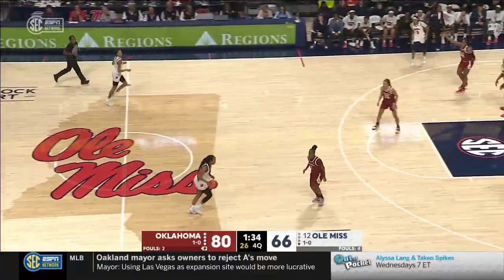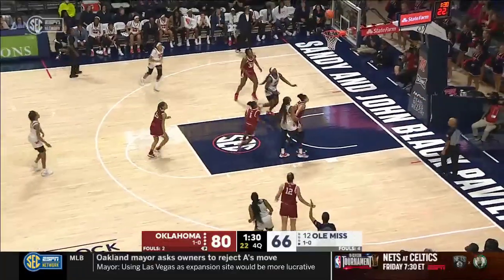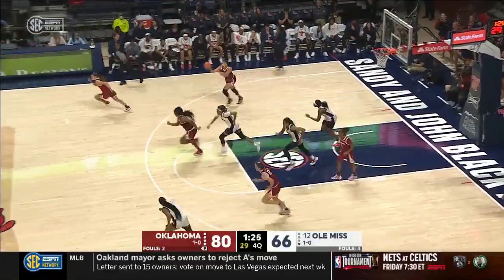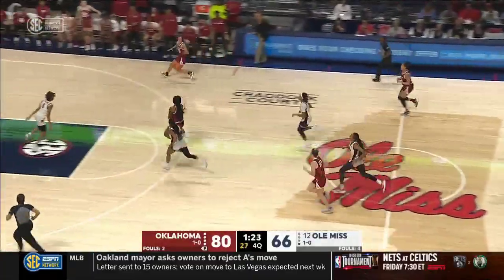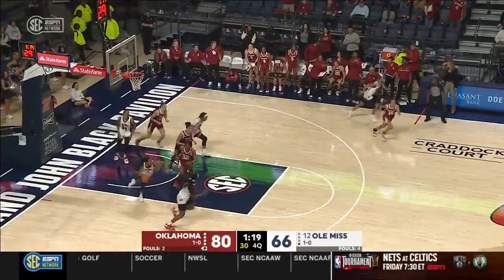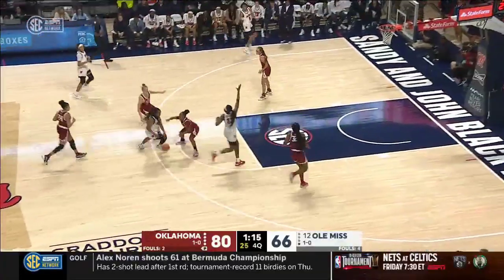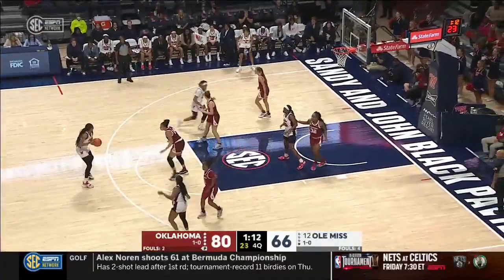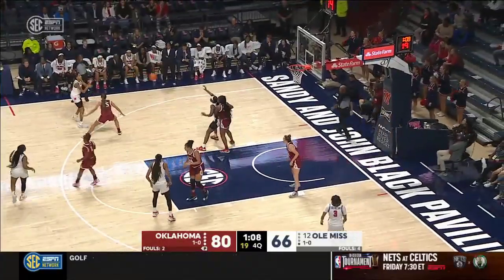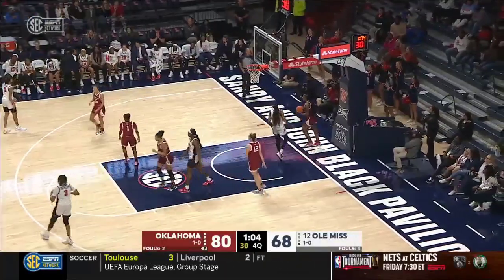Well, look at the bench. Whenever any of the players score, the bench is up and screaming, and they are playing for each other. Whether you win or lose, when you're playing for one another, that goes a long way. And we talked to Coach Baranczyk about how you develop chemistry, and she mentioned just putting the players in tough situations where they have to come together, and they've been impressive here on the road because this is not an easy place to play.